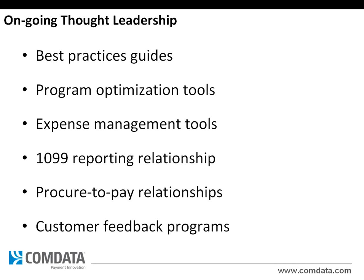1099 reporting relationships. We've told you how you can eliminate the need to do 1099s for those who are paying with card, but we do know there's still check disbursements and ACH disbursements occurring. And we have a partnership with an organization, Convey, that can help take the headaches of filing 1099s and handling B notices away. And if you haven't looked at outsourcing that responsibility, you should. Other procure-to-pay relationships, like invoice receipt electronically all the way to the payment, we can help you with check outsourcing, ACH movements, etc. We should have those discussions.